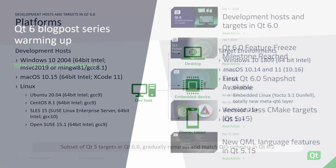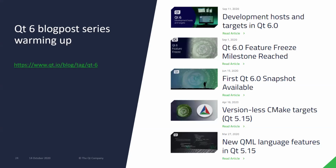You can follow this. There is actually an avalanche of blog posts planned for Qt 6. You can find them on blog.qt.io with the tag Qt 6, and there's a lot of content coming up. I think we planned 50 or more different blog posts on different parts of Qt 6, all the way from the nitty-gritty details to higher-level benefits and others for different audiences.